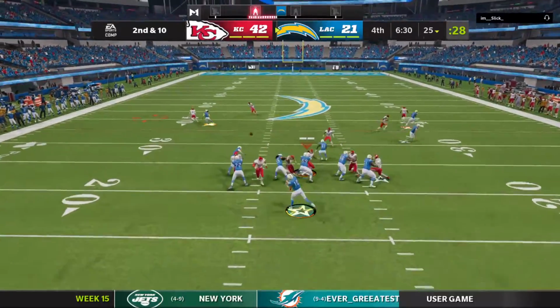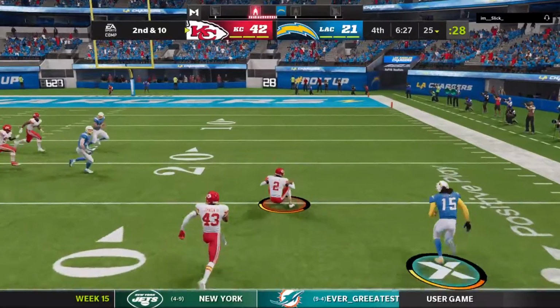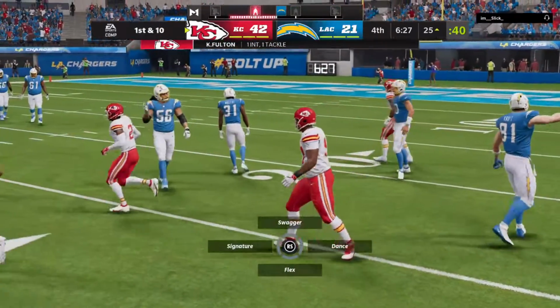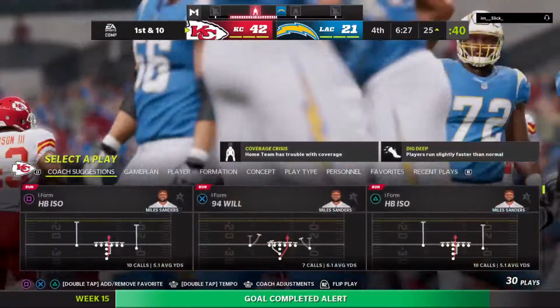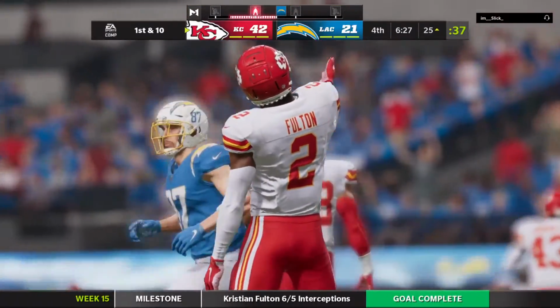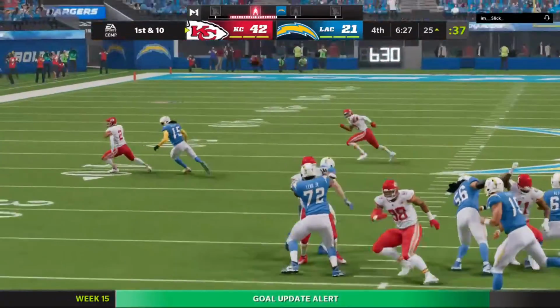Justin Herbert looking to pass. And my goodness, another interception. Picked off by Christian Fulton. Yet another interception, and I just had to double-check my math. But it is now 8 between last week and this week. Well, I just used a calculator. I didn't worry about double-checking it.